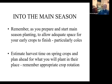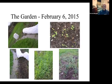Cole crops really need about a 2 foot by 2 foot space. Basically it shouldn't be any closer than that. Don't let anything encroach onto their space. And always remember those crop rotations. It's an easy mistake to make, and even doing this professionally and for so long, I occasionally get myself into trouble by not following my rotations perfectly.